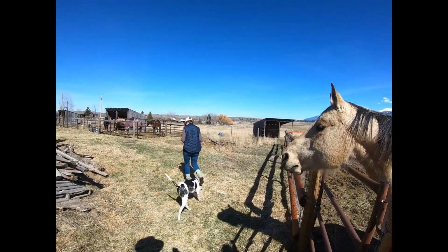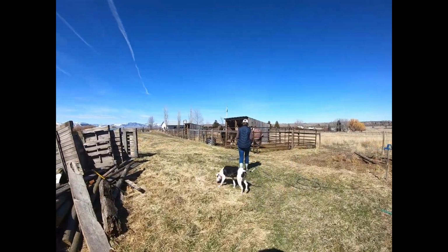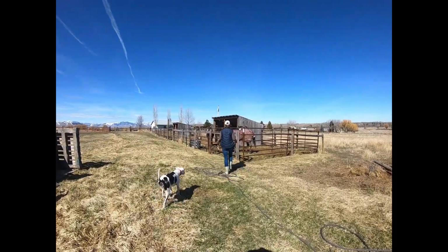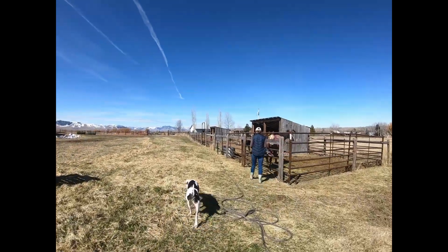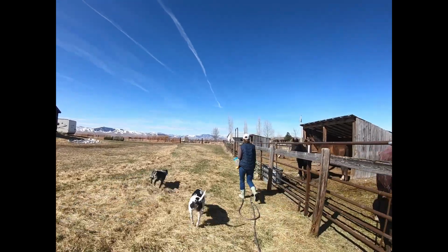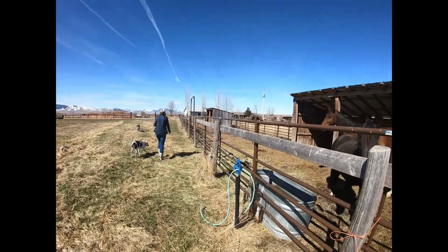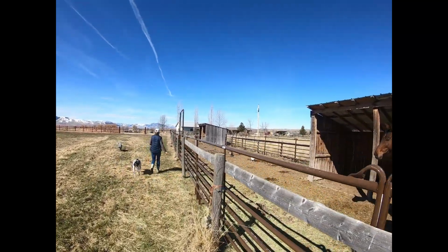So we're going to give these guys some apples while we're here. We've got the dogs with us today. They're always with us. They're just going to be hanging around with us a little bit more since it's so nice. The chickens are out and about.